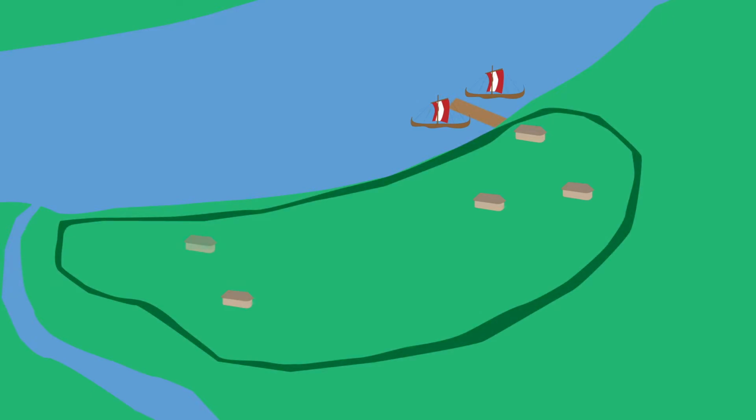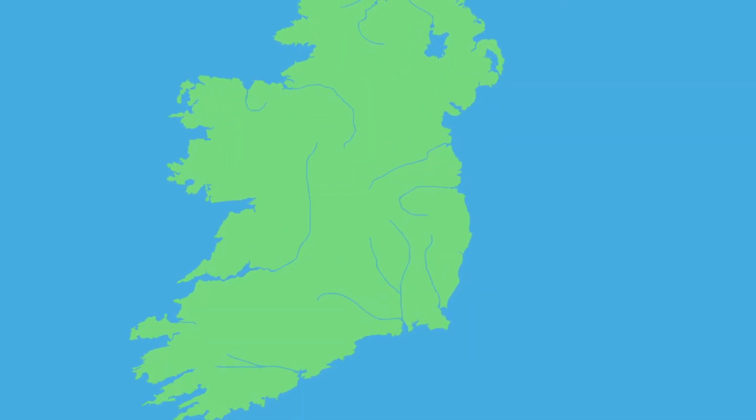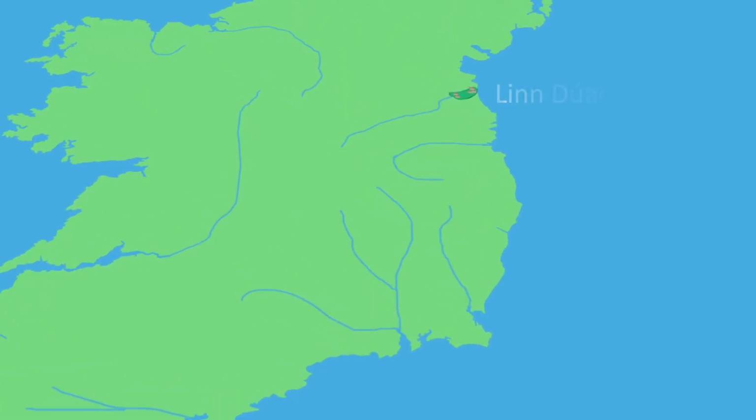Some Longphorts were located near the coast, such as Annagassan in County Louth and Woodstown in County Waterford. These Longphorts were used as a base for the Vikings to travel up the rivers to reach the Midlands. The Vikings also built Longphorts when they reached the Midlands.